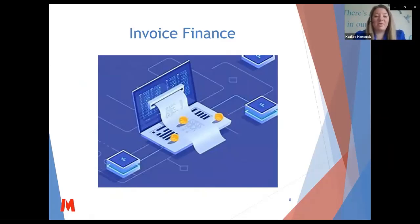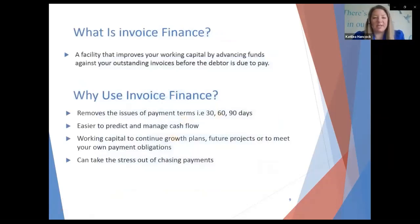Brilliant. Okay, so I'm just going to go through invoice finance, a brief overview of what it is and how it can benefit you and your business. So in a nutshell, it's a facility that improves your working capital by advancing funds against your outstanding invoices before the debtor is due to pay.